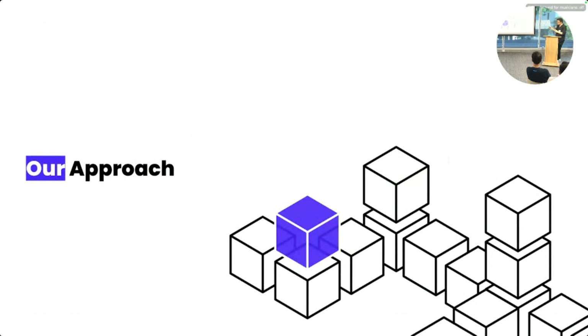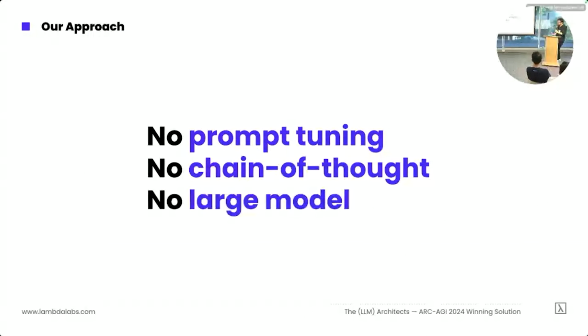So what did we do? Well, this is something we did not do. We did not do prompt engineering. We did not do chain of thought, because we just asked the LLM to do next token prediction straight out of the box for the answer. And we cannot afford running a large model.